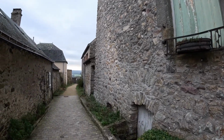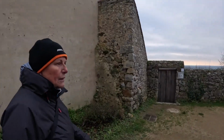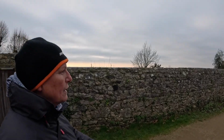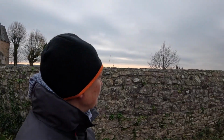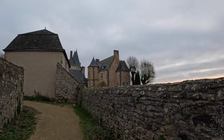I'm going to go down this way first, see if we can get a better view of the chateau. Yeah, so I think these are the rampart walls. I think they were partially rebuilt in the 19th century actually, but you can start to see towers, which show that this was a linked series of towers and walls which have made it much stronger. It's beautiful work. It's nice, eh? The chateau.